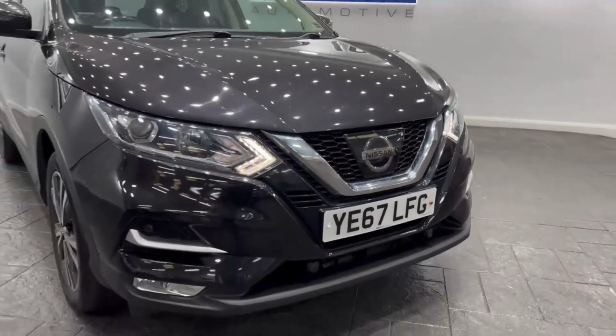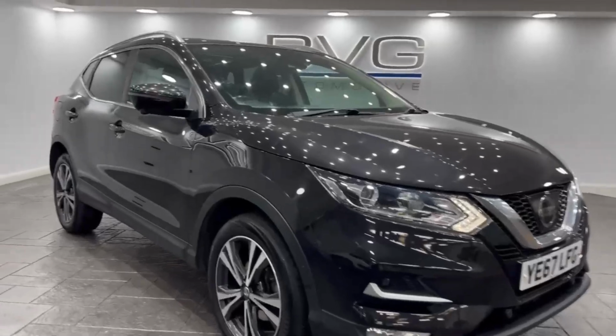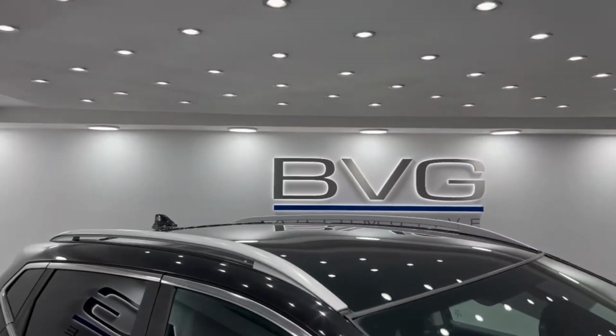At the front, the Qashqai features Nissan's bold V-motion grille, sleek headlights, and a confident stance that's both modern and refined.